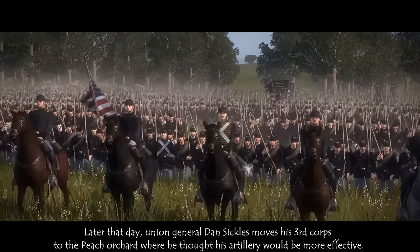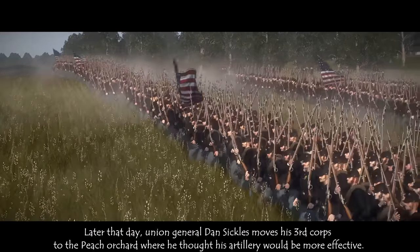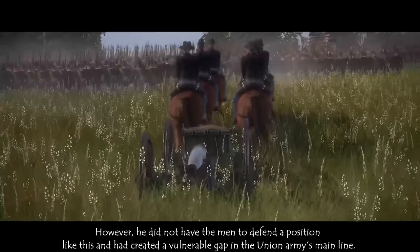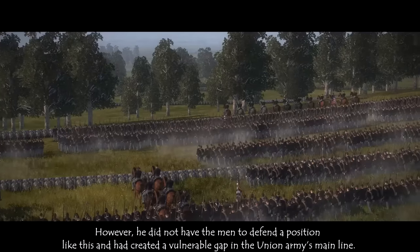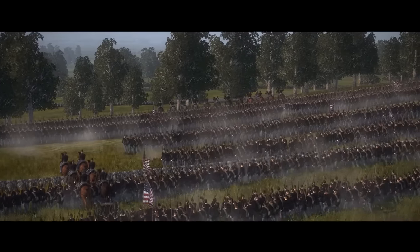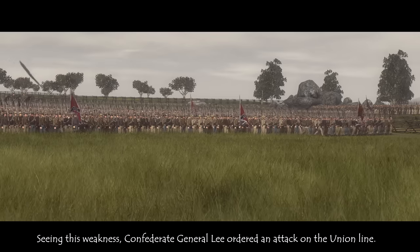Later that day, Union General Dan Sickles moves his 3rd Corps to the Peach Orchard where he thought his artillery would be more effective. However, he did not have the men to defend a position like this and had created a vulnerable gap in the Union Army's main line. Seeing this weakness, Confederate General Lee ordered an attack on the Union line.